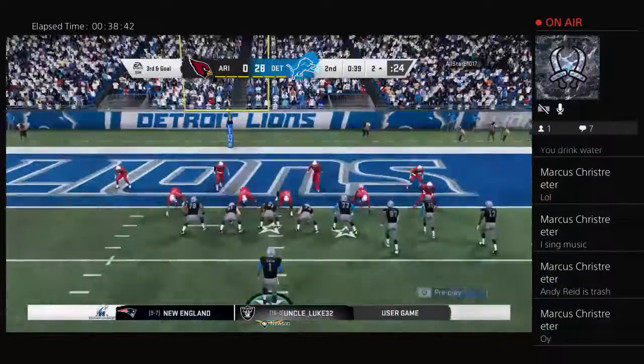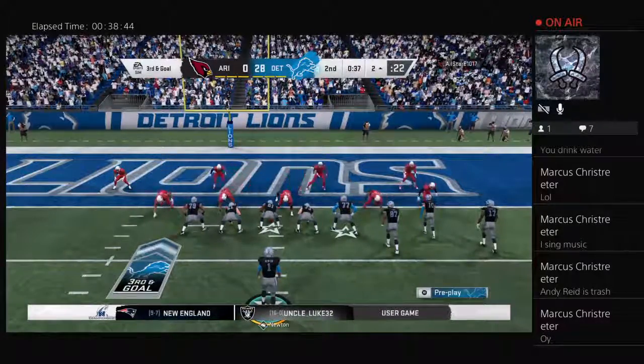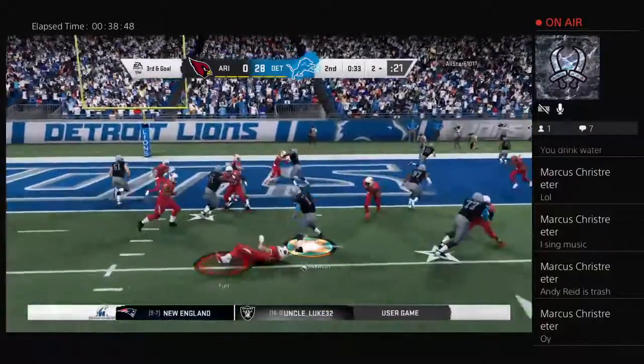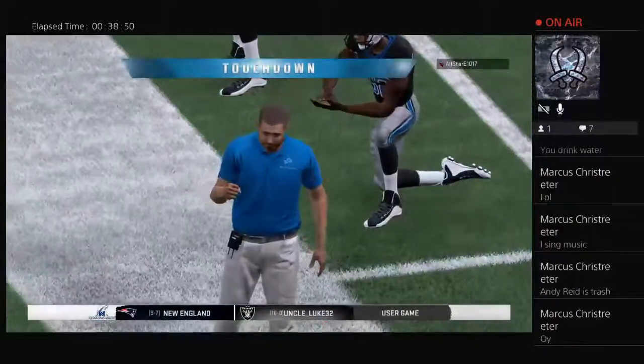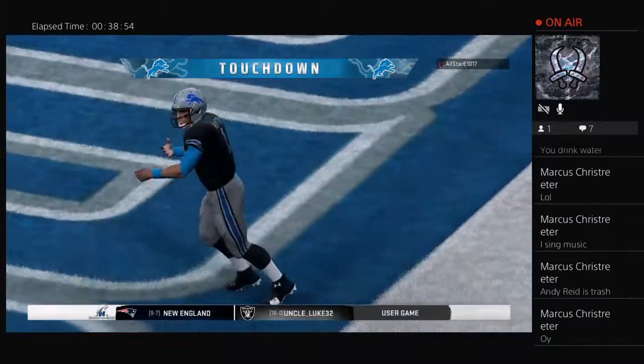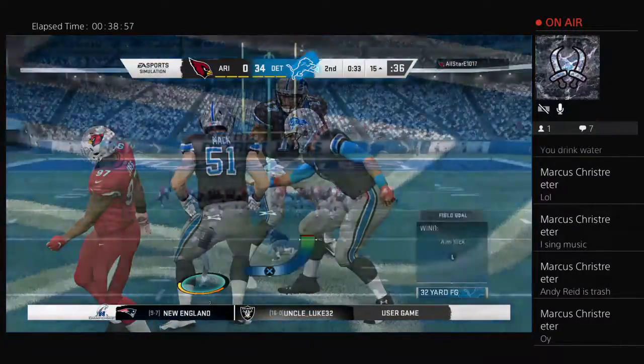Defense may be thinking pass. They come out in the nickel on 3rd and goal. Oh, got somewhere to go. Oh, they blitzing. And he will fight his way into the end zone for a touchdown. Cam Newton scoring on the 2-yard keeper.